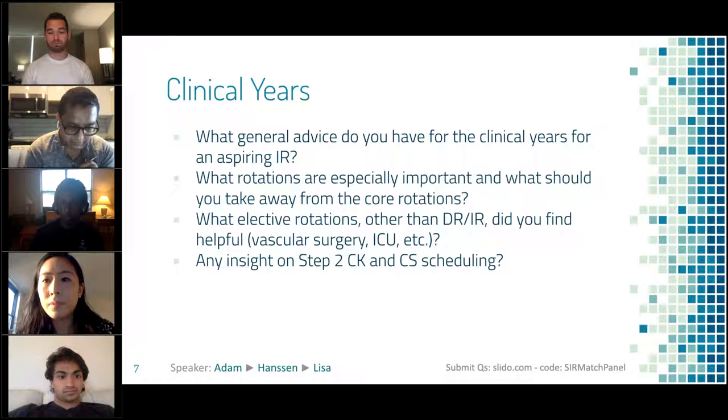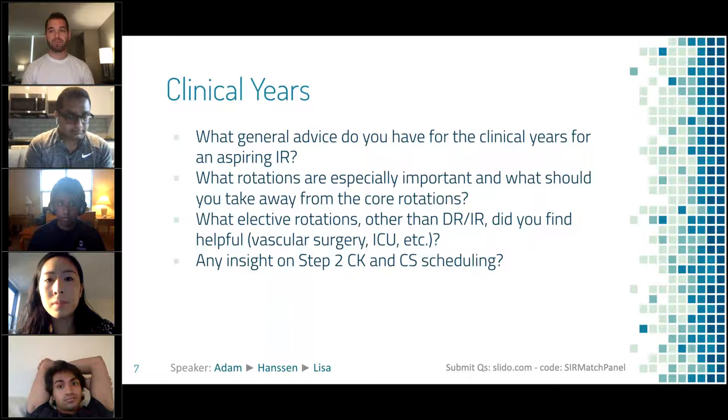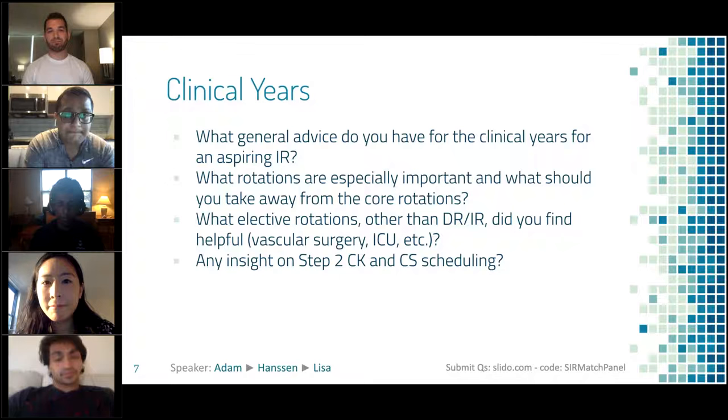In terms of CS, I would recommend definitely studying for the exam. It may be a different way of approaching patients than you were taught in school, so I wouldn't blow it off. I recommend taking it after CK, but try not to schedule too close so you don't end up blowing it off in favor of CK. Yeah, those are my thoughts here.